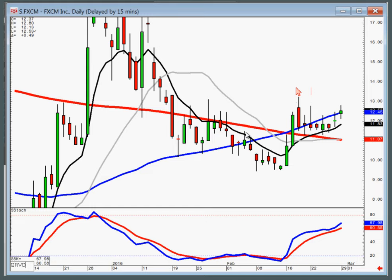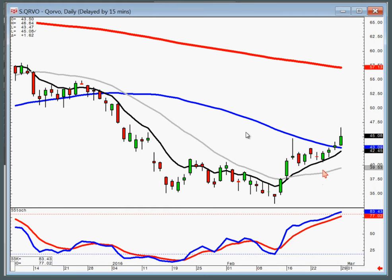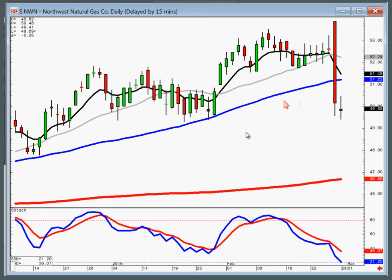And Cuervo, also in the T-line crunch, you can be buying this one. Pushing through the 50, I'd be buying this one on strength. Okay, that's the longs. If you want to have some insurance on the downside, I'd be ready to short NWN.